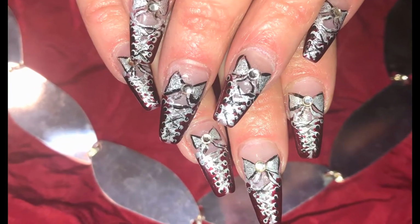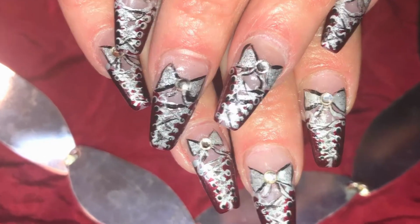Excited to be sharing another beautiful nail look with you, another winter look. Getting closer to those spring looks though, but I love the way this one turned out. Such a unique, beautiful design. Check it out. Isn't that hot, sexy, and sassy? Having corsets on my nails, I love them.